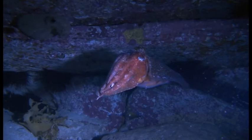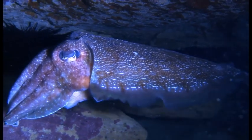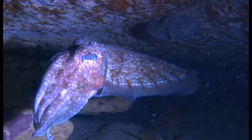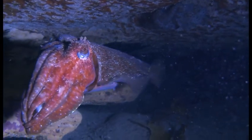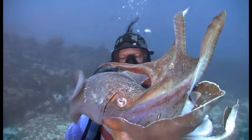In a crevice, we find a giant cuttlefish, strange cousins to the octopus and squid. These animals can flash different colour patterns by using chromatophores in their skin. This amazing ability allows these animals to camouflage themselves and ambush prey or hide from sharks.